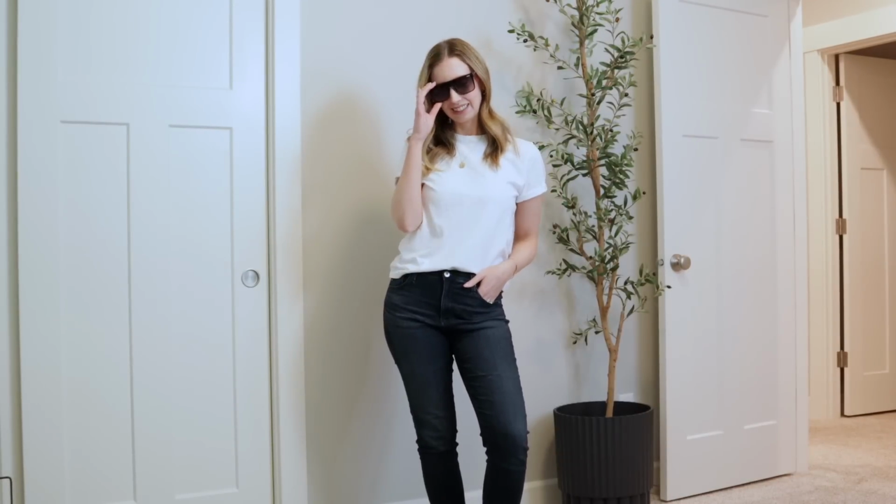Sunglasses just make any outfit cool. They can make any outfit look more expensive. They can make it look more stylish. If you are wearing a very just basic outfit, white shirt, blue jeans, and you put on some sunglasses, instantly there's gonna be questions. Who is she? I don't know, it's just instant cool.